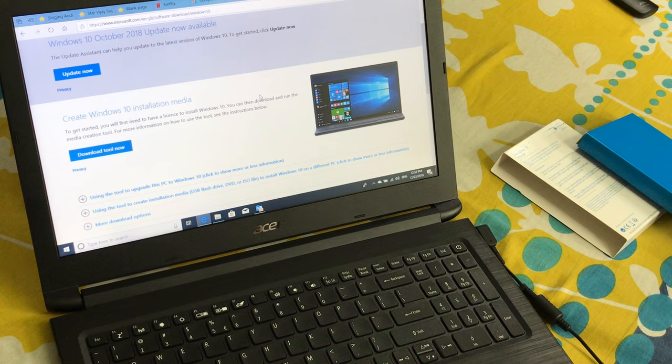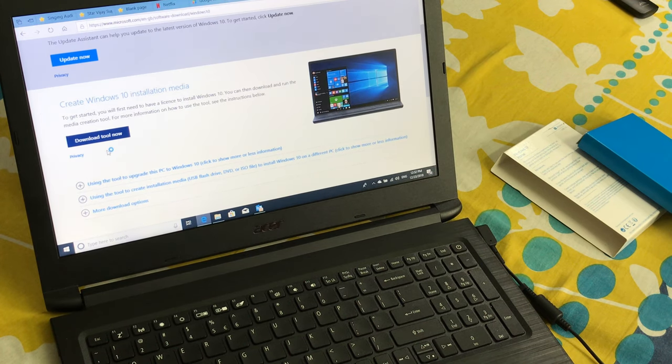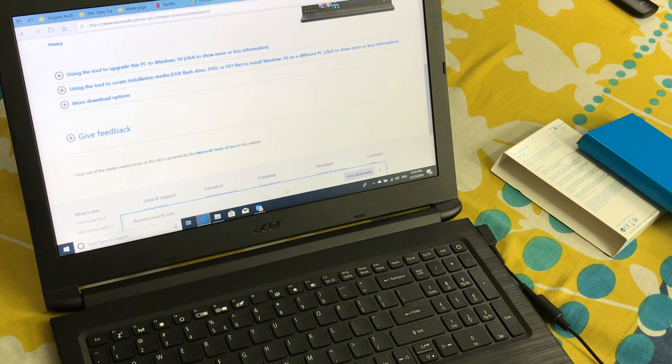So look, here you get an option, create Windows 10 installation media. You have to download this file. All right, so I'm going to click download tool now. This gives an option whether you want to run or save. I don't need to save it as of now, so I'm just going to directly run it. As soon as it runs, you will get options for what to do in it.